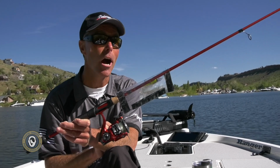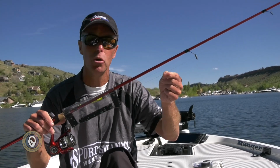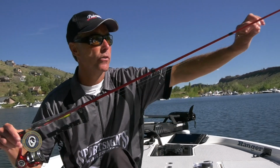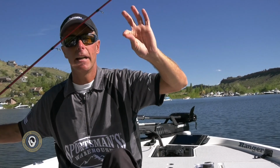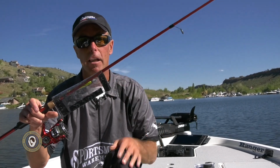When they make a faster one, I'll buy it. 15-pound X9 braided line right here. Stuff is smooth as silk, casts great, holds knots fantastic. And of course, the standard short fluorocarbon leader. I've got a knot right here. It's about 18 inches to 2 feet long, 12-pound Trilene 100% fluorocarbon leader.